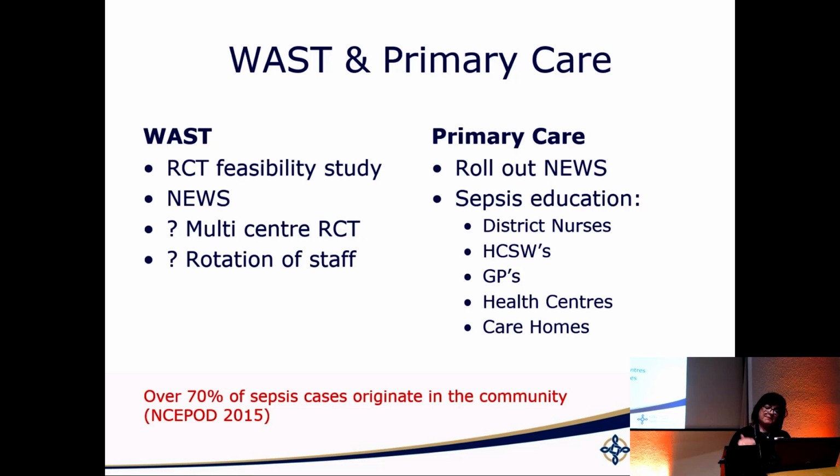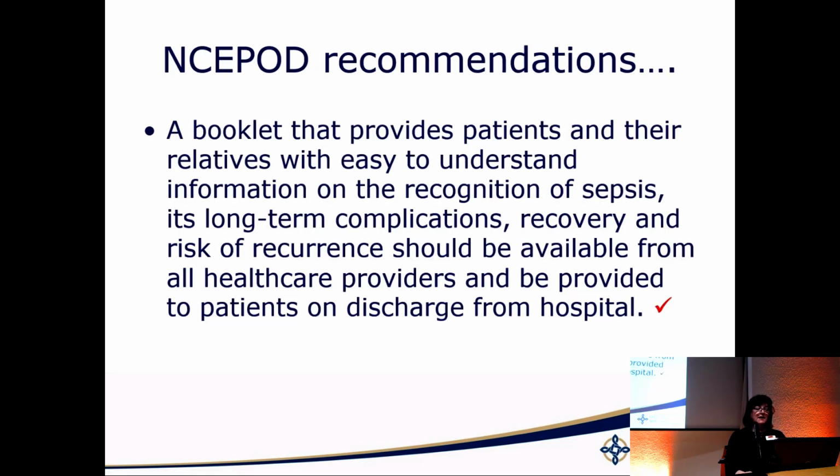We're also implementing NEWS into care homes, and that's a massive piece of work that Public Health Wales is leading on. NCEPOD also recommended that a booklet was provided for patients and relatives, that it was easy to understand the information inside and the recognition of sepsis and its long-term complications.